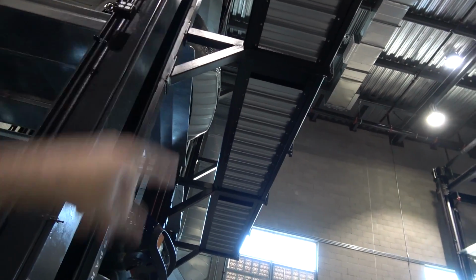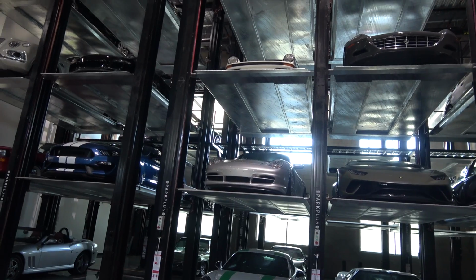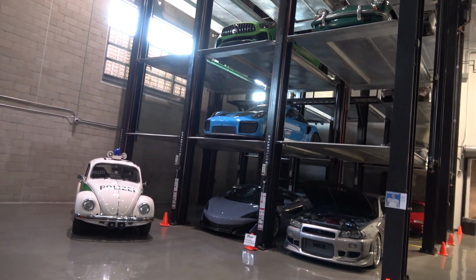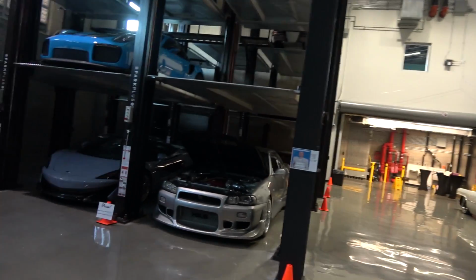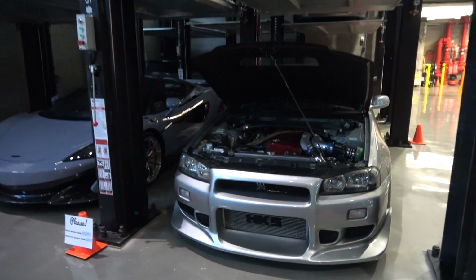These catwalks here are fire code, which he had to put in. After everything was approved, after a couple of layers of whatever bureaucracy, he had to add those in, and that resulted in him losing some space, and he had to change his entire business model to accommodate less capacity. Because if you have these on the front of all of those, you lose space for, I think it was like 21 cars.